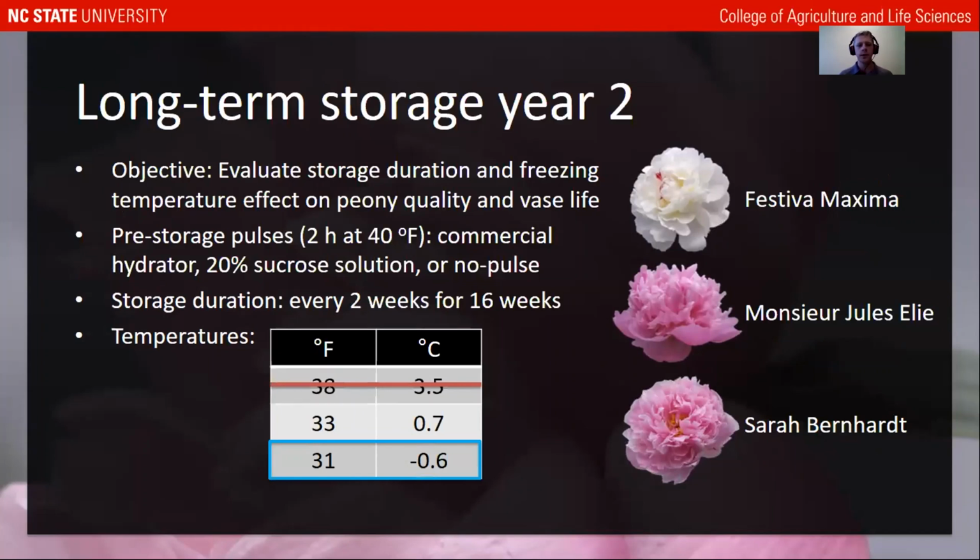We also included some pre-storage pulses for about 2 hours at 40 degrees. This addresses the question, do you need to hydrate before storage? We used a commercial hydrator and then a 20% sucrose solution. That's fairly high for a lot of floral preservatives, but it has been useful in previous literature that we found. We also extended this experiment to 16 weeks, so that gets us to 4 months of storage.